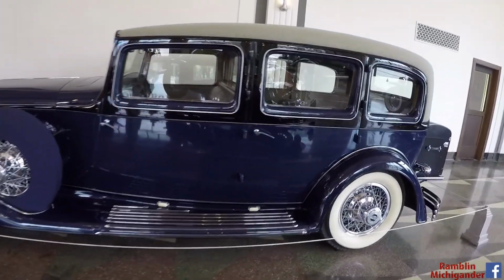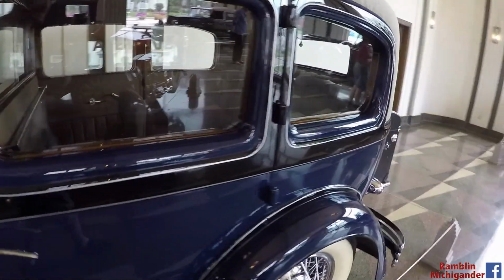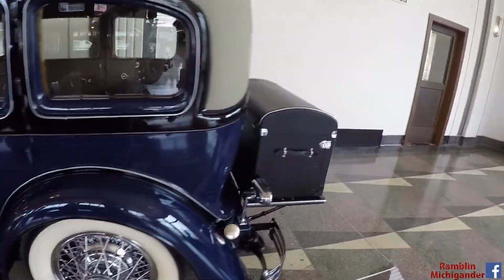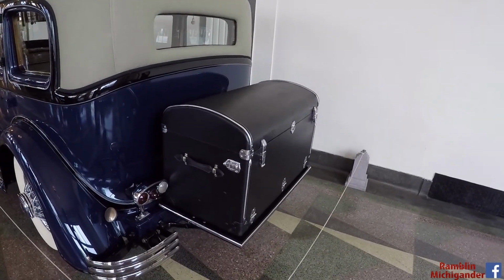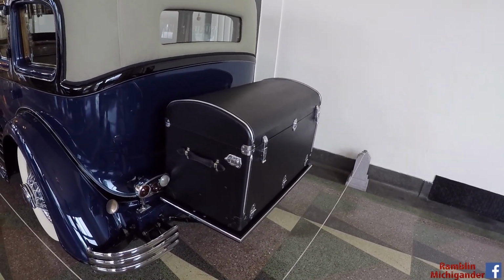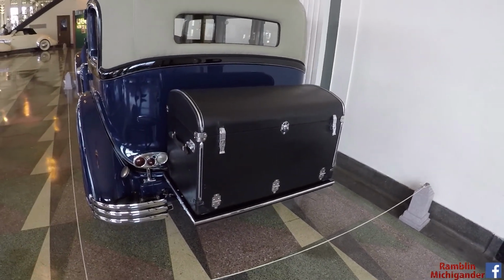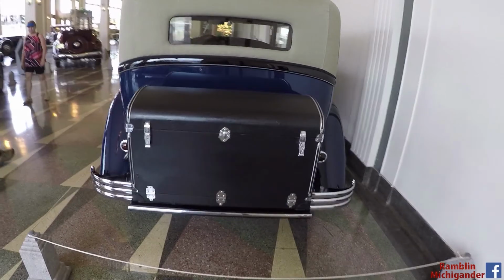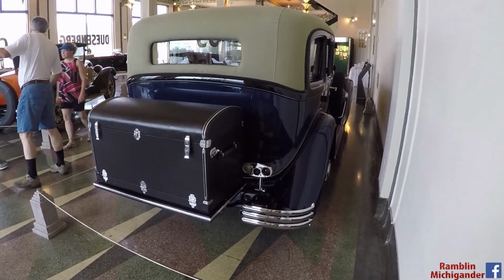Oh, and it's a chauffeur car. See, you got the glass divide between the chauffeur and whoever wealthy person is riding in the back. Very cool. And now this, by the way, folks, for those of you who aren't familiar with antique cars, this is how we got the term trunk for the storage part in your car, because originally that's exactly what it was. It was just a trunk mounted on the back of the car. I love this car. I even like the color.